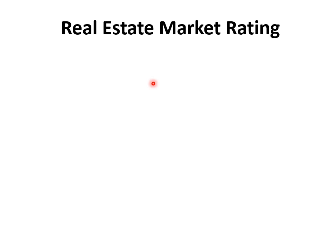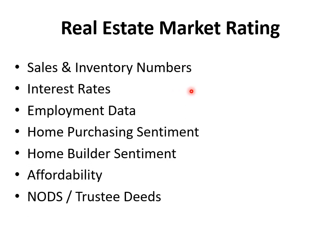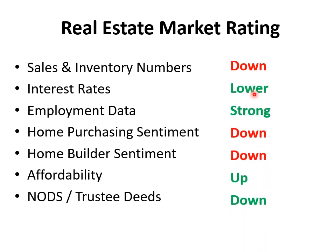So overall, what's the rating for the market this month? Sales numbers are down, interest rates are lower, which is good. Employment data is still very strong. Home purchasing sentiment is down. Home builder sentiment is down. Affordability is actually up a little bit. And the NODs and trust deeds are still down. So we still give it one thumb up.